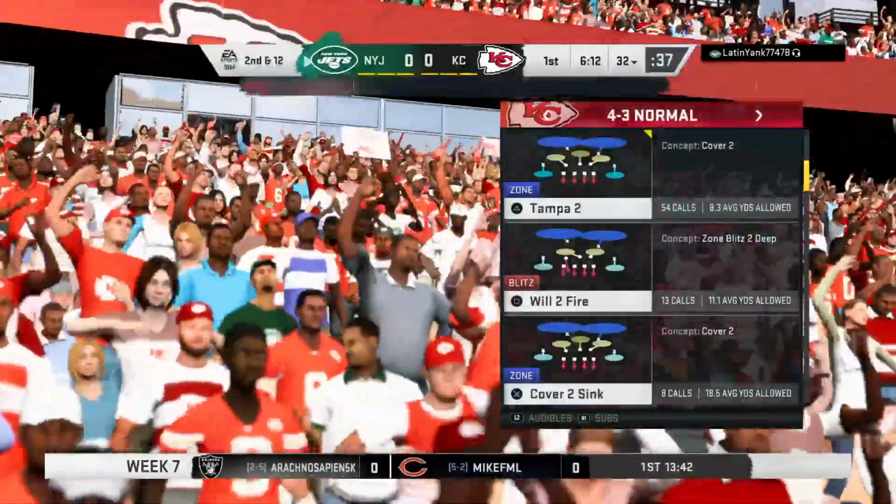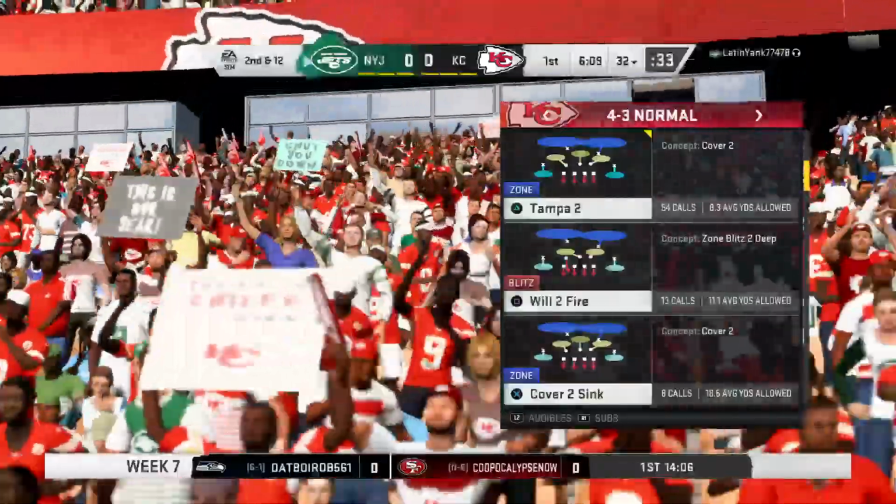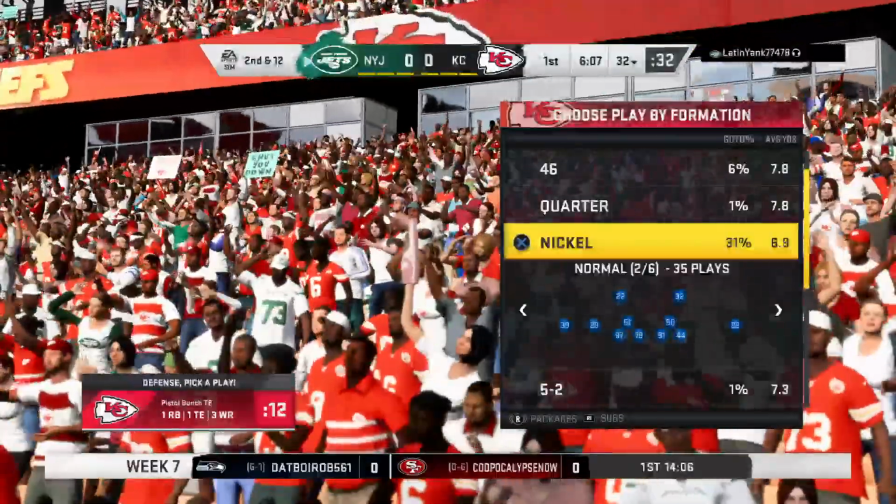And he is met quickly in the backfield. Down he goes, folded like a lawn chair. Brings up 2nd and 12 at the 32-yard line.